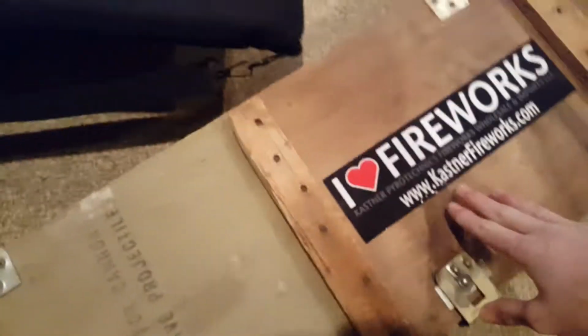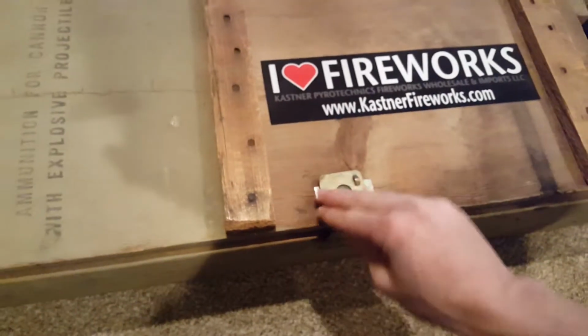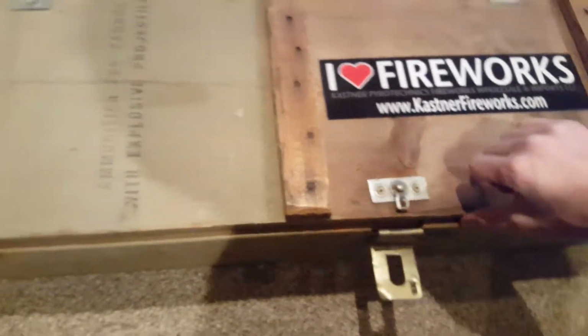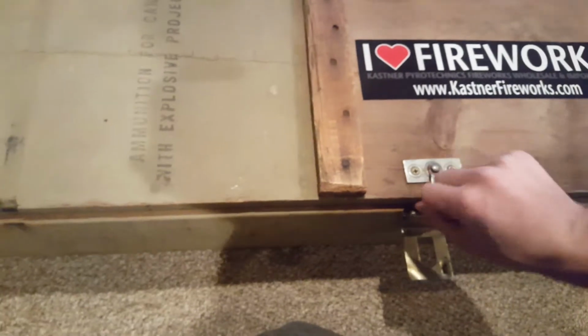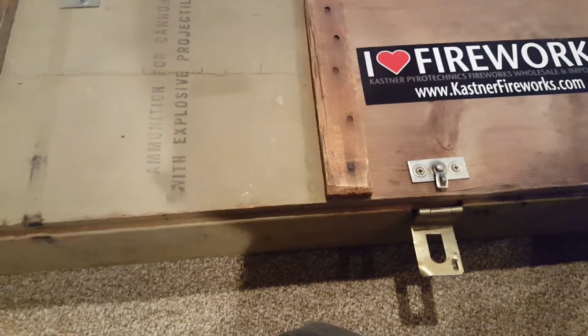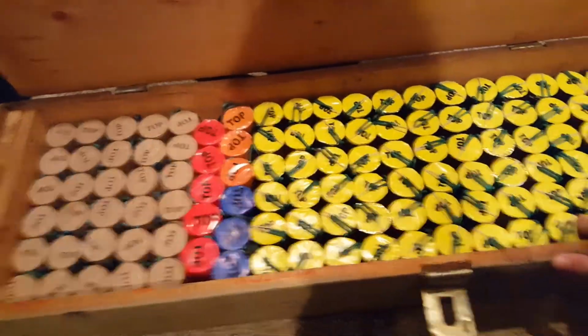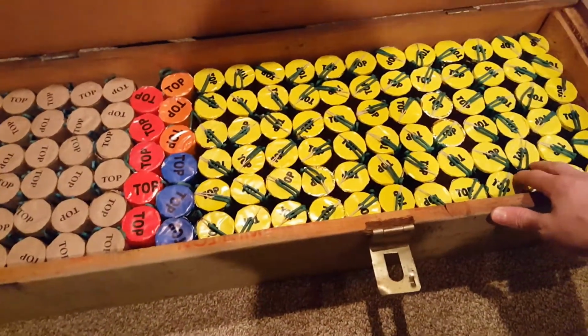And then here, this is where I get all my fireworks from now, by the way. Really, really fun group of people. I enjoy their company. I just think this is a very beautiful sight to see.